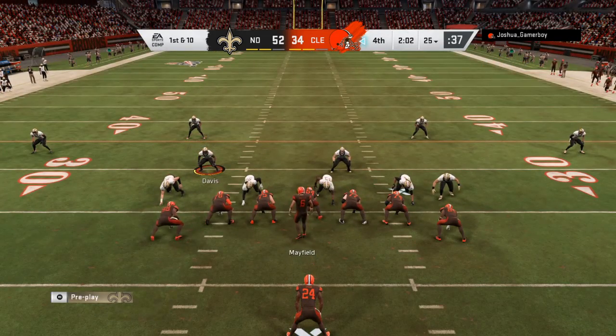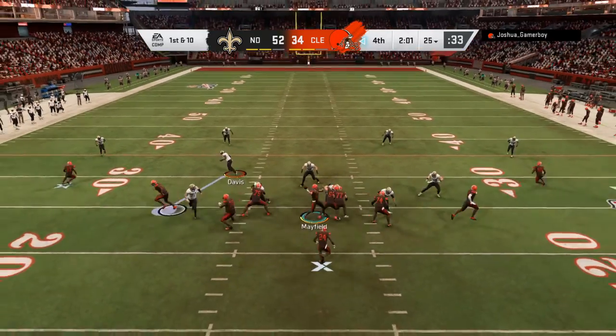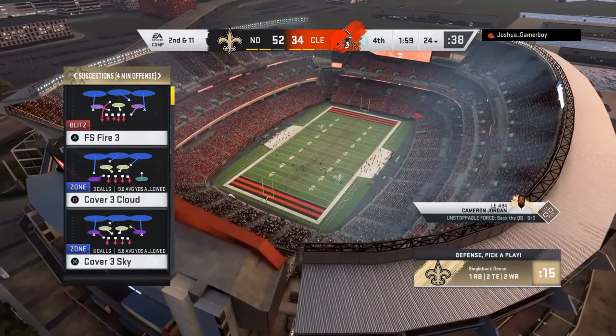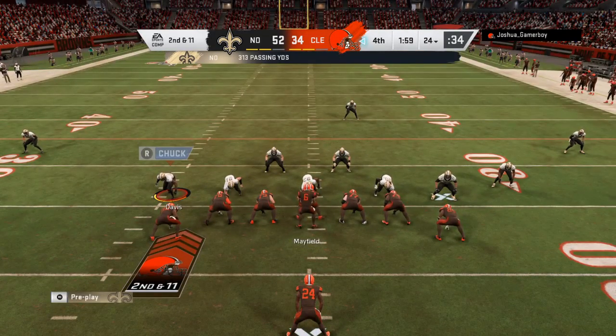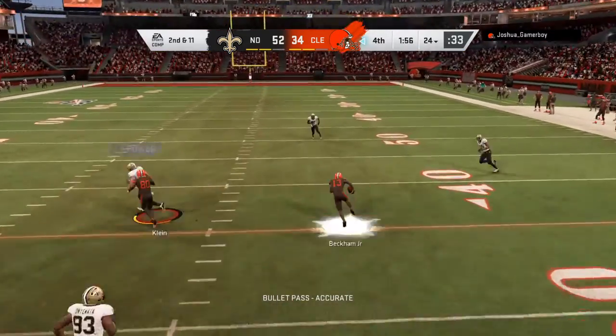The Browns drive about to get started. A first down throw for Mayfield. That's to the right side and complete to Njoku. And he will lose yardage and be backed up to the 24. So the Browns in possession of the football here as we get you reset. To throw again on second down.